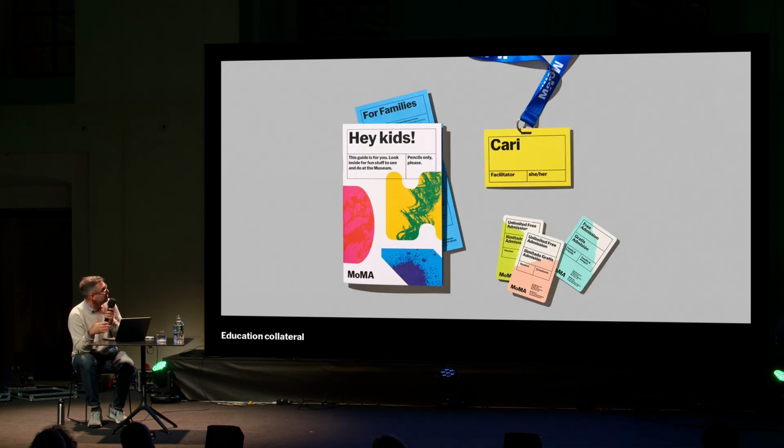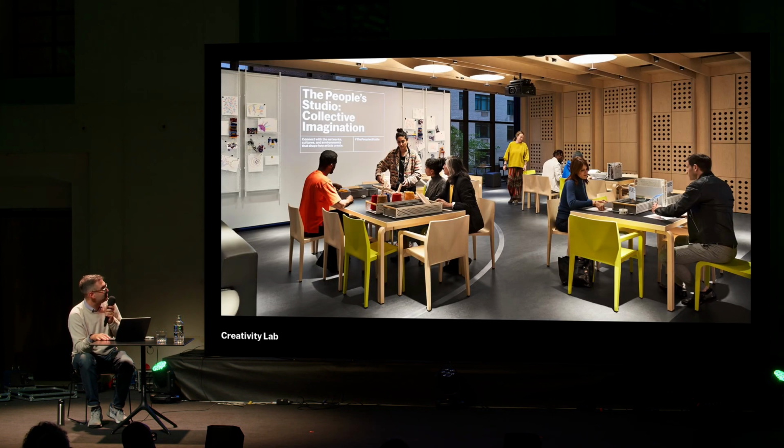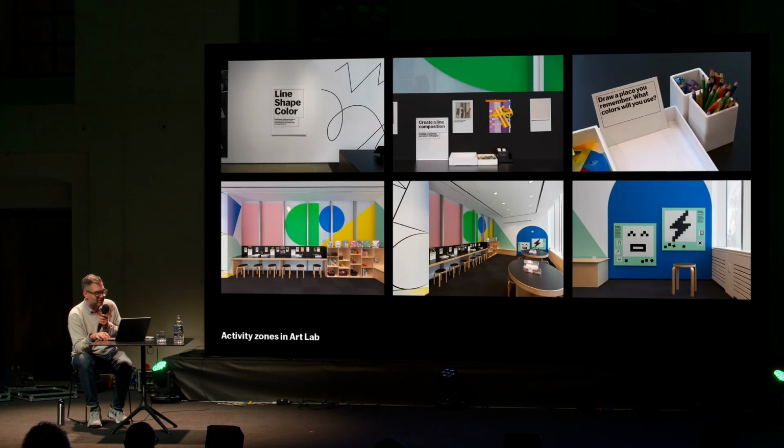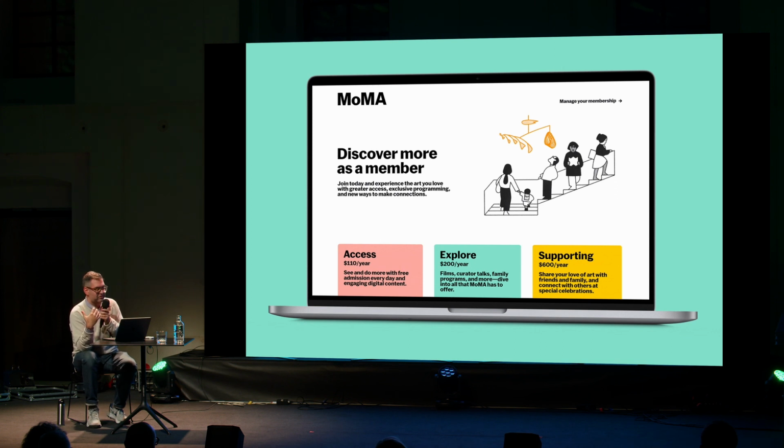And one thing they do there is also they use a lot of materiality for work with kids and things to understand how different mark making and materials respond. And so we brought a little bit of that into the system as well. So this system is applied to both these materials as well as projected in different spaces like the Creativity Lab here. And it's even used for a kind of learning space exhibitions like this line shape color space that we designed as well. So a closer look at that. And then finally, there was an opportunity.